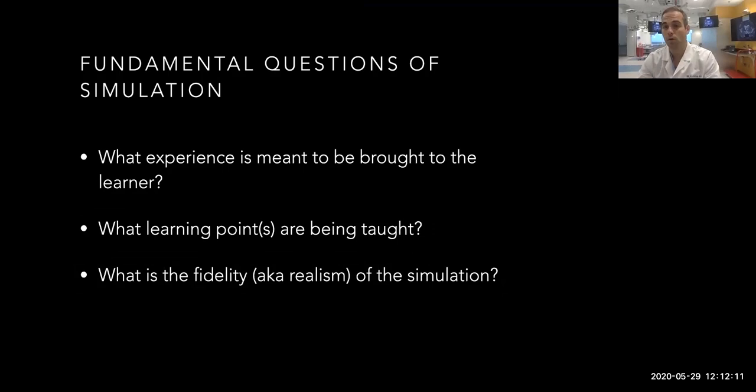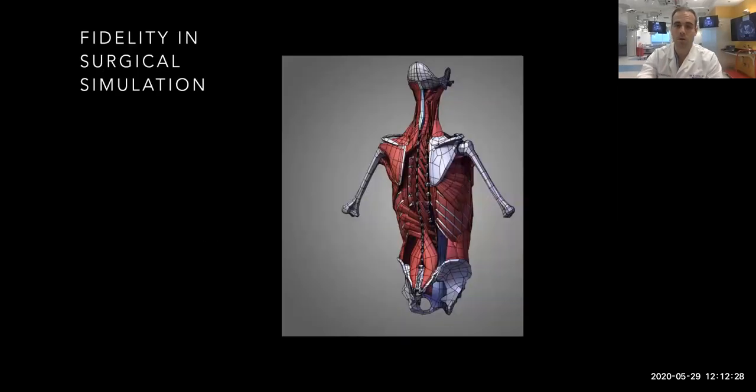And then the last question, and this is the one that I think we're still going to be struggling with for a long time, is what is the fidelity or the realism of the simulation? And the second part of that question is, how do we determine that what we're seeing is actually going to translate to outcomes, both for resident education and for patient outcomes? So looking at fidelity in just surgical simulation, which is really my area of interest, there's three components. There's the anatomy, which is the shape of what you're trying to recreate. There's the physiology, or how the shapes move in relationship to each other. And then there's the dynamics. The dynamics has to do with not only setting up your operating room and your tools and the people around you, but just the overall flow of the surgery.